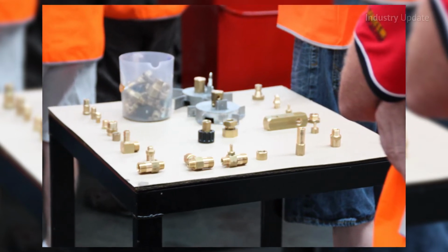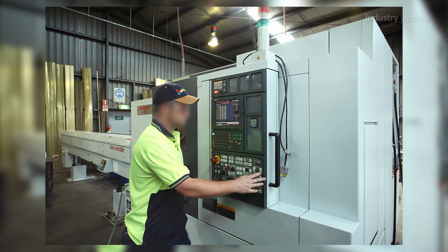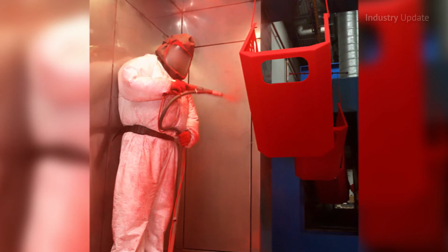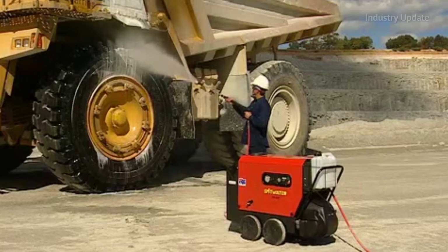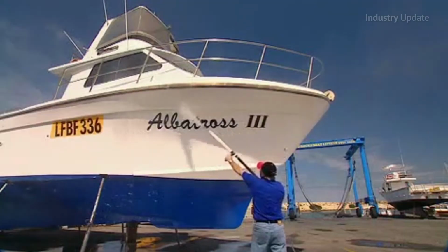What's more, most brass components are milled in-house from solid billets, and all the steelwork is cut, folded and welded at the Spitwater factory. And the base of every Spitwater high-pressure cleaner is zinc annealed and powder-coated to ensure long-term corrosion resistance. The result is a range of Australian-made high-pressure washers capable of tackling the toughest commercial and industrial cleaning tasks, and with the reliability to keep on going for many years to come.